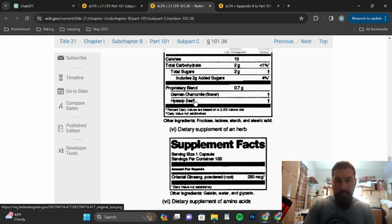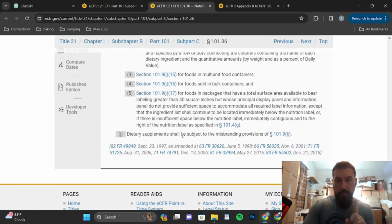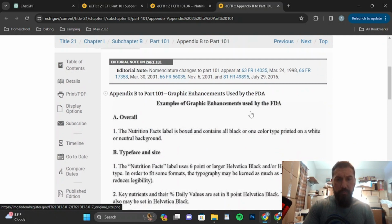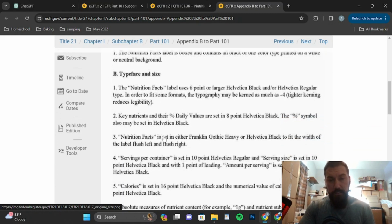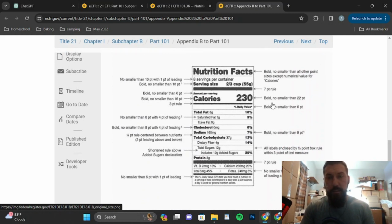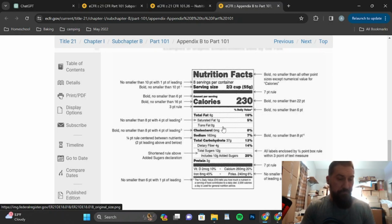So once again, a prop blend. So we have different styles here as examples, but one thing that I did want to show you is that there is an appendix here, examples of graphic enhancements used by the FDA, and this is a great starting point if you're building your own label, because it gives you typeface sizes, and as we come down here more, you can see that it really breaks down section by section how this should look, so that you don't have to really come up with it on your own. You have a great starting point.